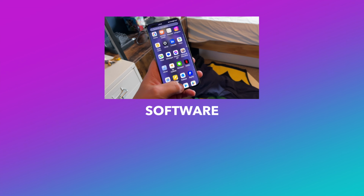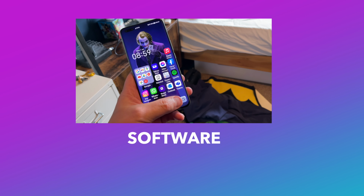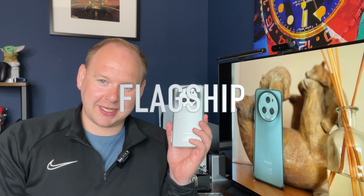Now let's talk software and internals. It's Android 13 with Honor's OS 7.1 skin on top. It's got the latest and greatest Snapdragon 8 Gen 2 chip. All that combined makes for one of the best Android experiences you're going to get.